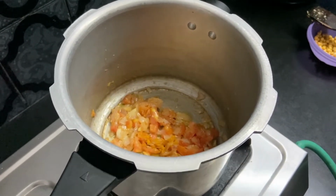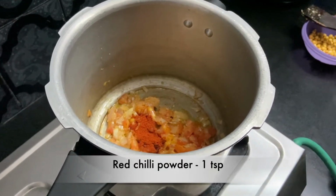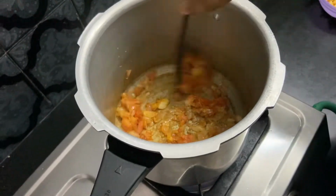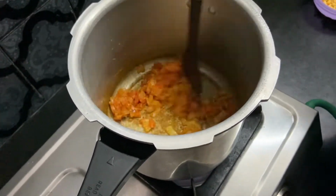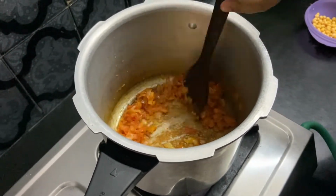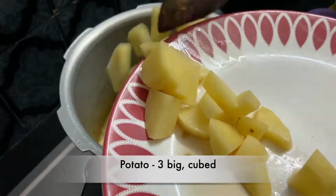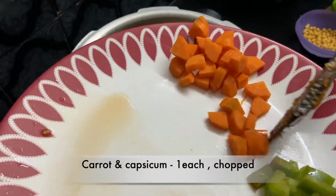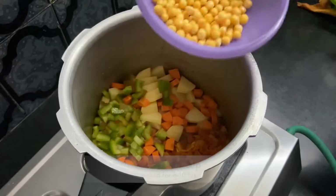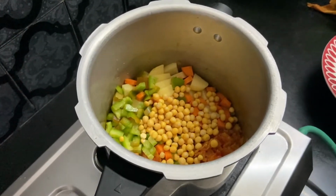Now I'm adding 1/4 teaspoon of turmeric powder and about 1 teaspoon of red chilli powder. Mix well and make sure the flame is low when you're adding powdered masala so that it doesn't burn. Now I'm adding 3 big potatoes that I've roughly chopped, 1 carrot, 1 capsicum, and about 1/4 cup of peas that I had soaked in the morning.